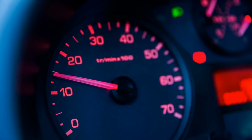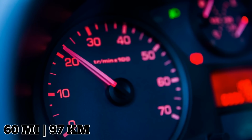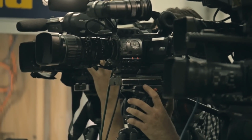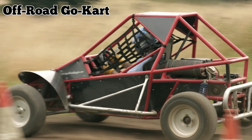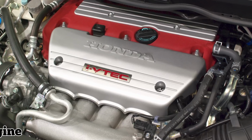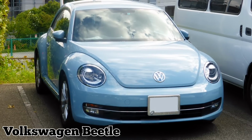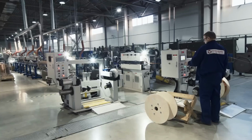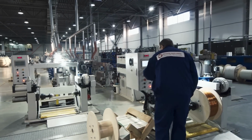The Peacock can only go a maximum speed of 60 miles per hour, and that's because they really only built this car to be in the commercial. There were no gears, and the base was taken from an off-road go-kart. It was then combined with a Honda's engine, and the lights were used from a Volkswagen Beetle to give it the company's signature look. Everything else needed to create this unique car came from a specialist shop, and parts were made to order.